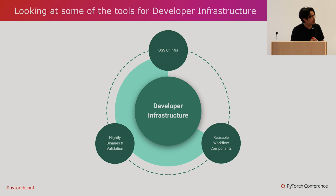As well, we built a bunch of reusable workflow components over the past year. We understand that machine learning researchers aren't always the best at writing CI, and CI people aren't the best at writing machine learning research. So we wanted to give people reusable components in the form of GitHub Actions workflows, where they can write something as simple as a bash script that sets up a GPU, gives them access to the hardware they need, and they don't have to think too much about how it gets set up.